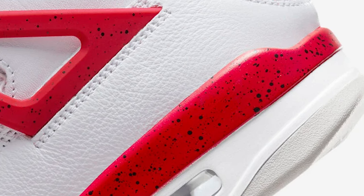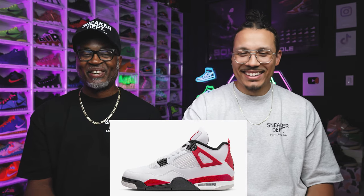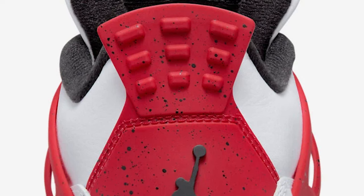I'm going to wear them. I feel that. Them is clean to me. I'm going to wear them. I'm going to step out in it. No, size 14. If y'all know, he needs a 14. I need a 14 right here. Woo! Okay, I'm back.